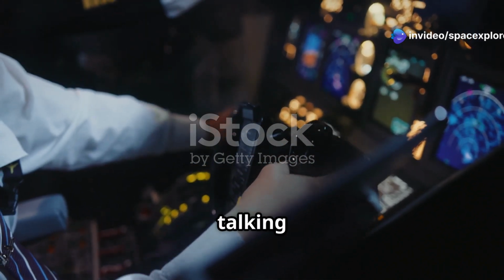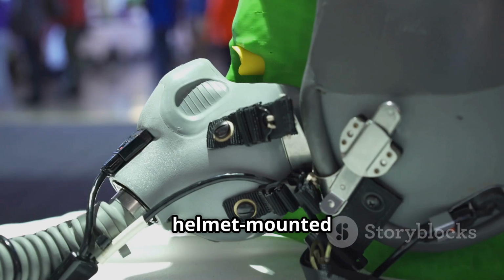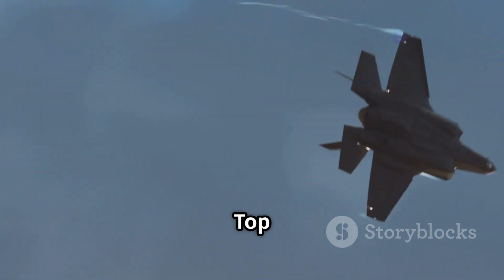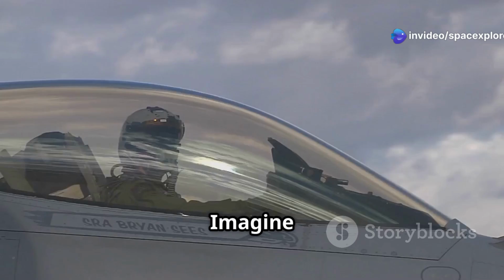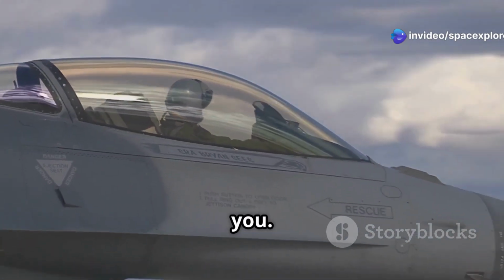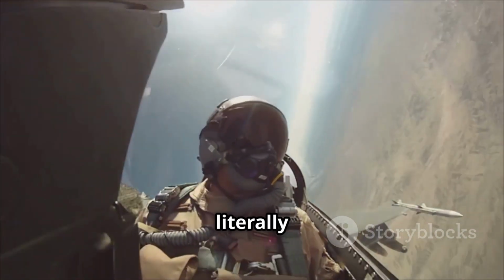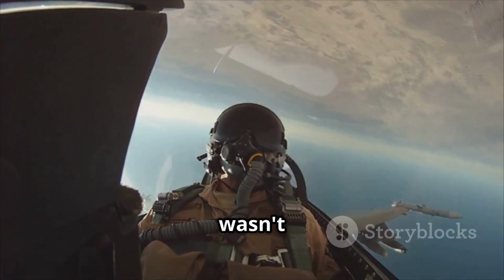Okay, next up, we're talking about something straight out of a sci-fi movie. The F-35's helmet-mounted display system. This thing is so advanced, it makes Maverick's helmet from Top Gun look like a child's toy. Imagine this. You're a pilot in the cockpit, and you want to see what's behind you. Do you turn your head and look? Nope. With this helmet, you can literally see through the aircraft, as if it wasn't even there.